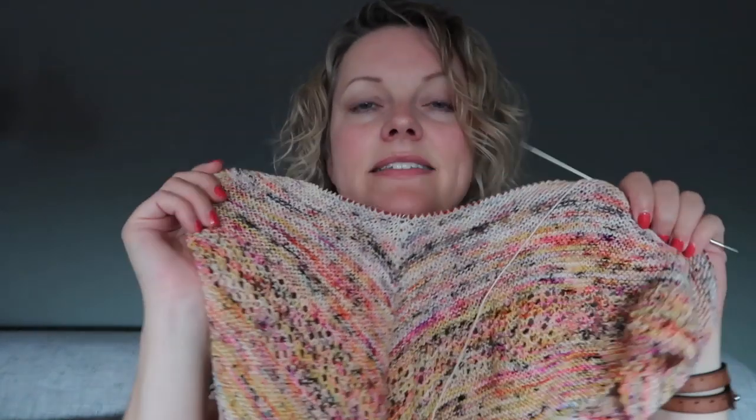And yes, I have no clue when this will be finished, but it is a very nice project to bring with me to a coffee shop, or when I'm meeting somebody and talking and knitting at the same time, because it's a lot of garter stitch. So then, you know, the needles can just fly and do their thing while I concentrate on my date or whatever. Okay, so that's the Find Your Fade shawl.